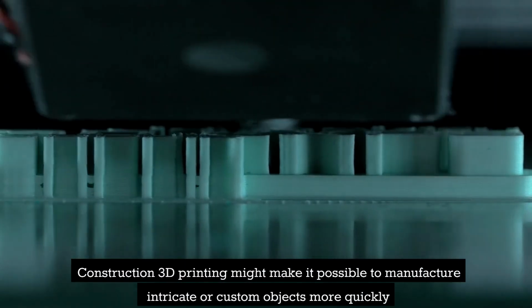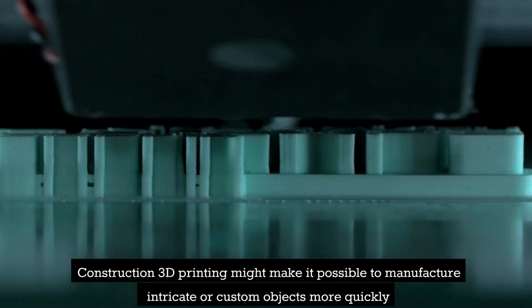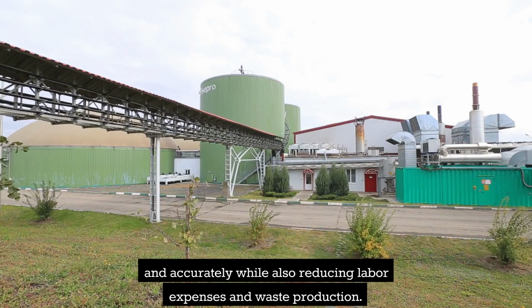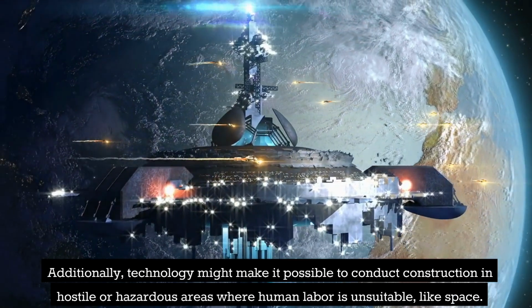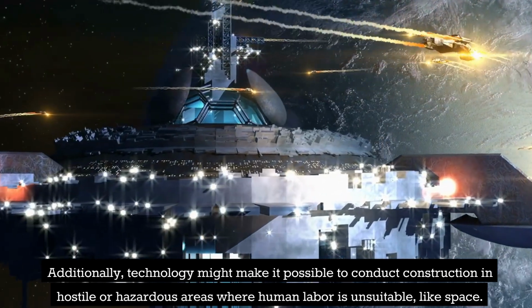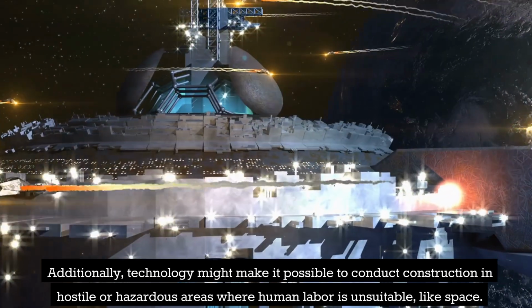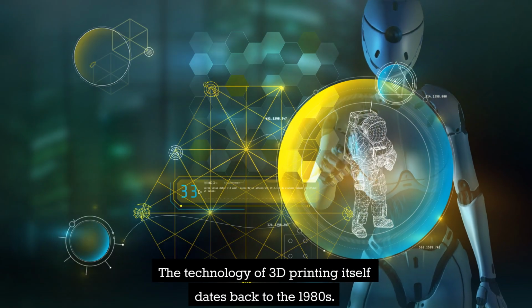Construction 3D printing might make it possible to manufacture intricate or custom objects more quickly and accurately while also reducing labor expenses and waste production. Additionally, the technology might make it possible to conduct construction in hostile or hazardous areas where human labor is unsuitable, like space. The technology of 3D printing itself dates back to the 1980s.